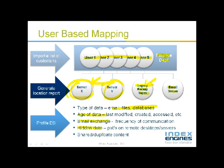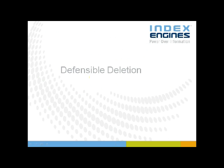Data maps are also really powerful for eDiscovery requests, because if you happen to have an eDiscovery request for, say, user 1, you can just look to the data map and say, hey, you want email? I know where all the email is located, and I can point you in the right direction, versus traditional eDiscovery activity, which is finding a needle in the haystack without much guidance. So that's a bit about data mapping.